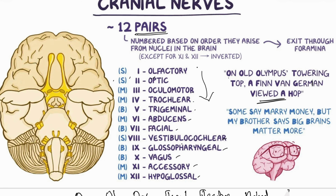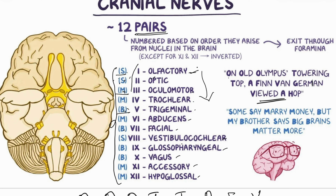When I was talking about the names of the cranial nerves and the importance of these Roman numerals, did you see this S, S, M, B here? What does that mean? This means whether the cranial nerve is sensory, motor, or both. Some cranial nerves are sensory, some are motor, and some have the responsibility of both sensory and motor. So learning this is also very important, because I have seen a question, I don't remember in what exam.